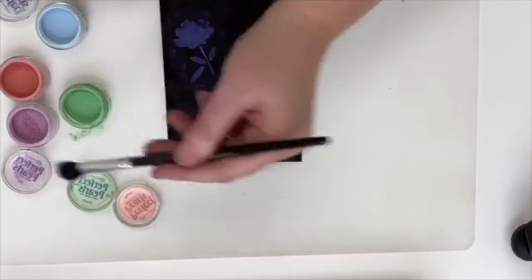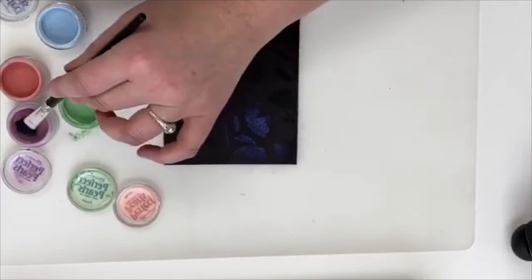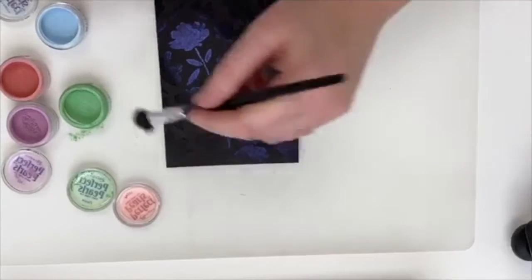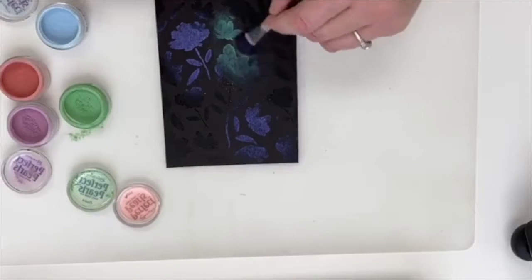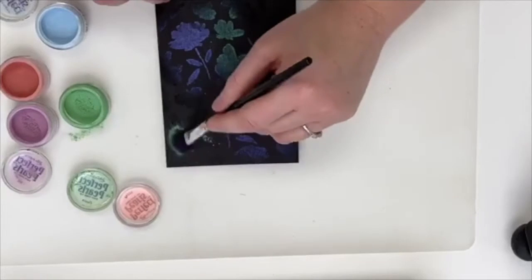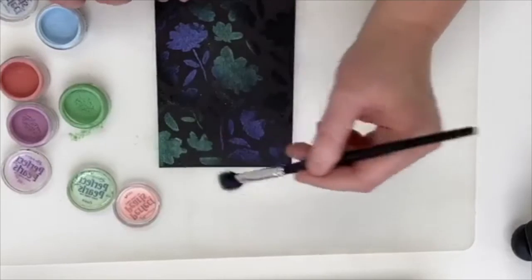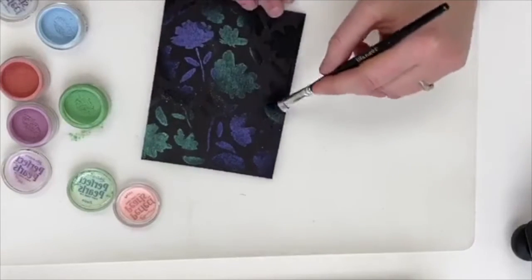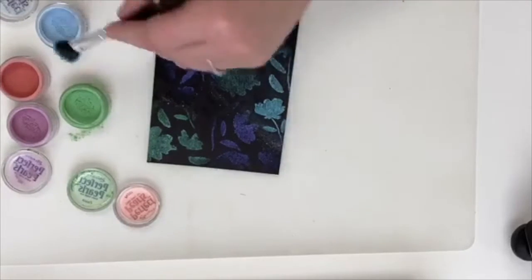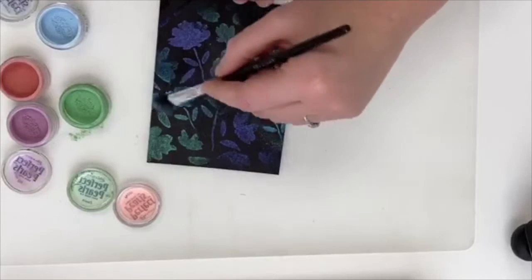And you do have a little bit of working time because the medium is so kind of thick. It doesn't dry quite as quickly as, say, an embossing ink would. And so I'm just going to continue applying colors until I cover my background. And the pretty thing about these powders is that depending on how you hold them, they're very reflective, so they look very different in different lights. So I'm just making sure my entire background is covered.